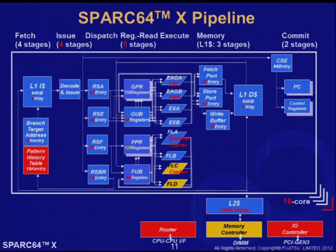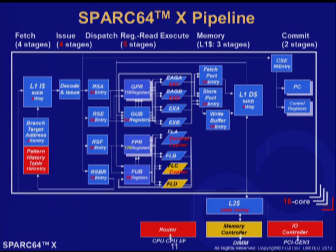Let me start from the fetch stage. In the fetch stage, we have added the pattern history table to improve the branch prediction accuracy. And for the issue and the register read stages, we have increased the number of those stages. And for the dispatch stage, as you can see, we have increased the number of the reservation stations to increase IPC. And from the execution engine point of view, we have increased the number of the architecture registers as well as the rename registers. And also, the number of the integer execution units has been increased from 2 to 4, and the number of the floating point units has been increased from 2 to 4, and this floating point unit is able to handle decimal operations or cipher operations, as I mentioned.